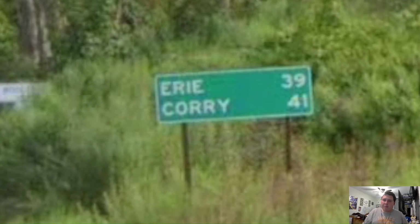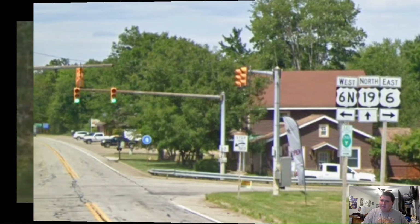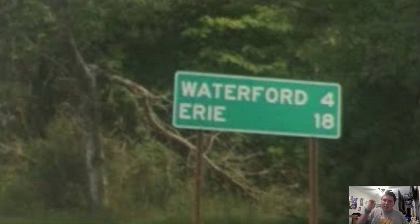And next mileage sign we get Corry from 41 miles away. I didn't know that PennDOT was a fan of Boy Meets World. Oh, Corry is where US 6 is going. We're still going north towards Erie here. And we're also meeting US Highway 6N. And on our next mileage sign we get Erie as our primary once again from 18 miles away.